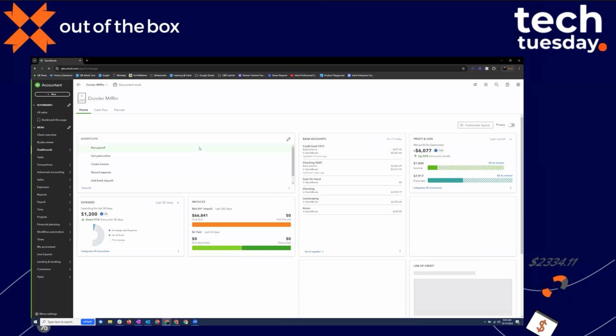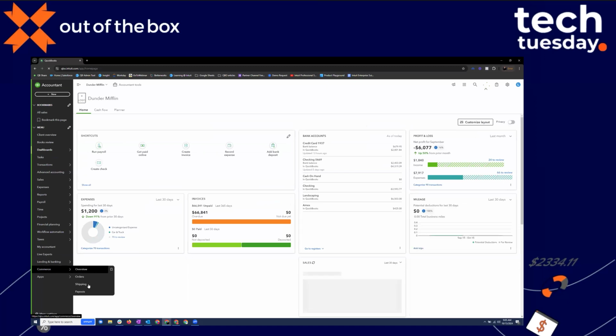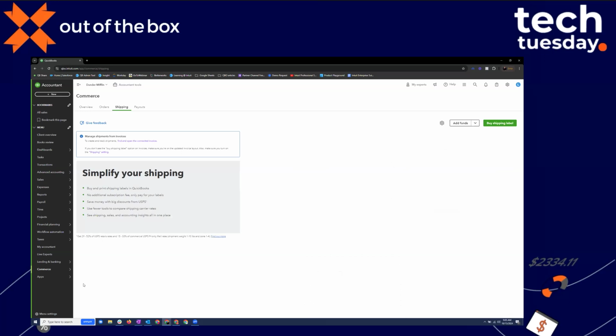So if we were to pretend this is a small business in QuickBooks Online, this is Dunder Mifflin. If we go to the left-hand navigation bar, it's under Commerce on the left-hand side. If we hover our mouse over Commerce, you'll notice that shipping lives here. Now, the word commerce is specific to integrating e-commerce type businesses into QuickBooks Online, which has been around for a bit of time.